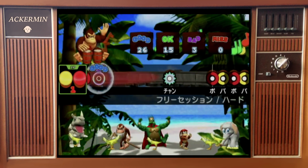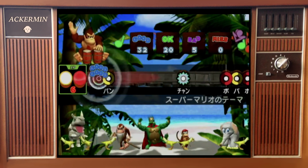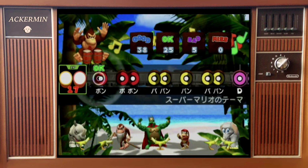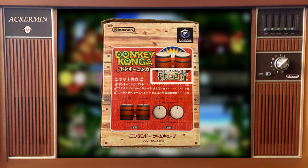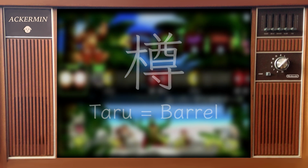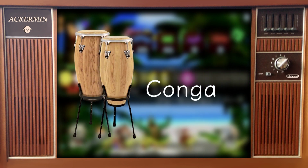However, if you lived in Japan at the time of Donkey Konga's release, you were told a completely different story, one which actually makes a little bit more sense. In Japan, the name of the DK Bongos is the Taru Konga. This is a mashup of 3 words. Taru, which means barrel, controller, and Konga, which is a different type of drum originating from Cuba.